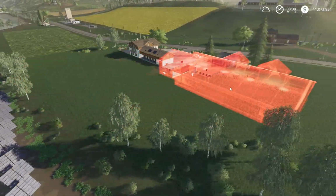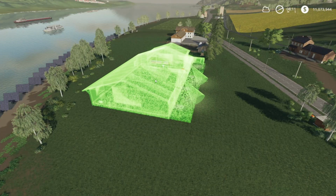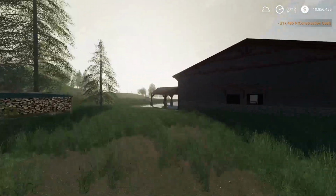Definitely would make more sense, I feel like, to build the house like here somewhere. Let's build the house, let's say right there. Oof, look at that. Look at that, boys. Got the new crib.